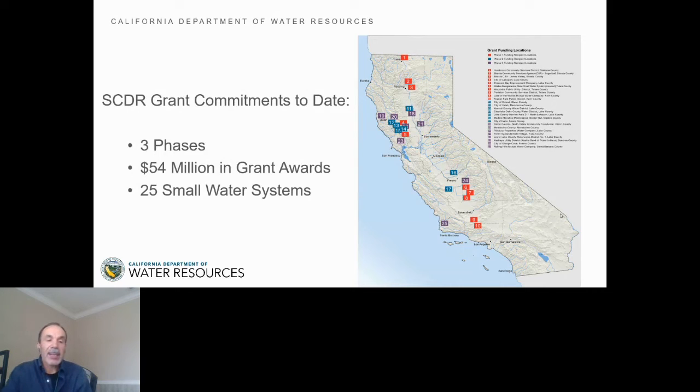These 3 phases that are already committed for about $54 million are funding 25 small water systems across the state. As you see on the map, the first phase are the red numbers or squares. The second phase is the light blue or jade squares, and then the purple squares represent the 3rd phase of funding.